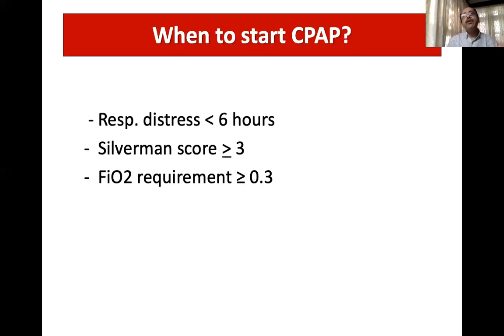So when would you consider starting CPAP in such babies? Anytime a preterm develops respiratory distress in the first 6 hours of life and has a Silverman score of 3 or more, or needs an oxygen requirement of more than 30%, one on clinical grounds alone would initiate CPAP as our first line of support. Mind you, you do not need an X-ray chest to start CPAP.